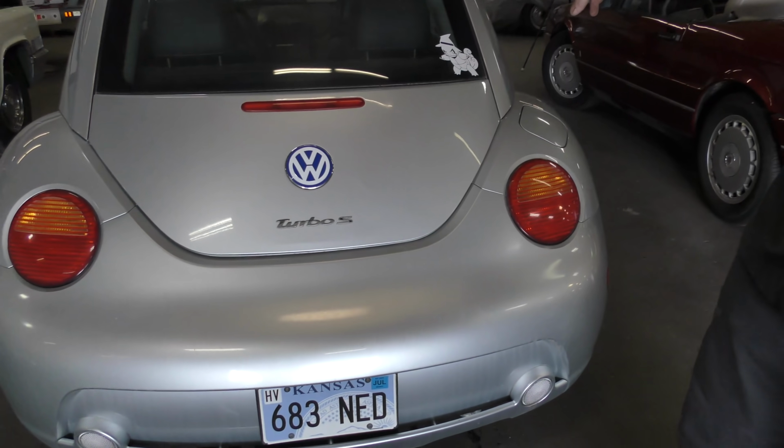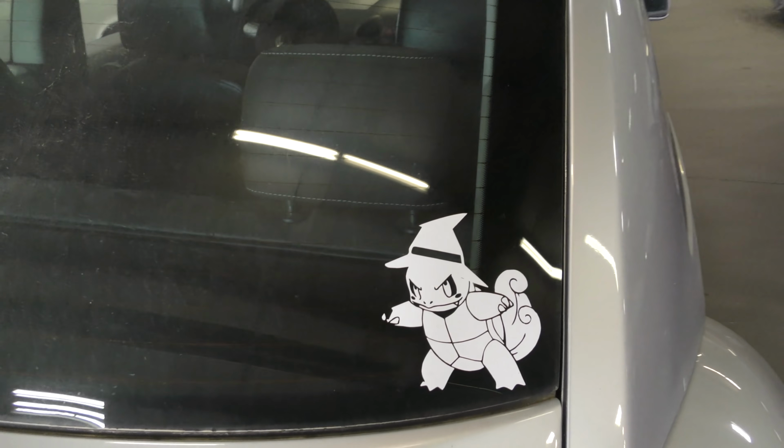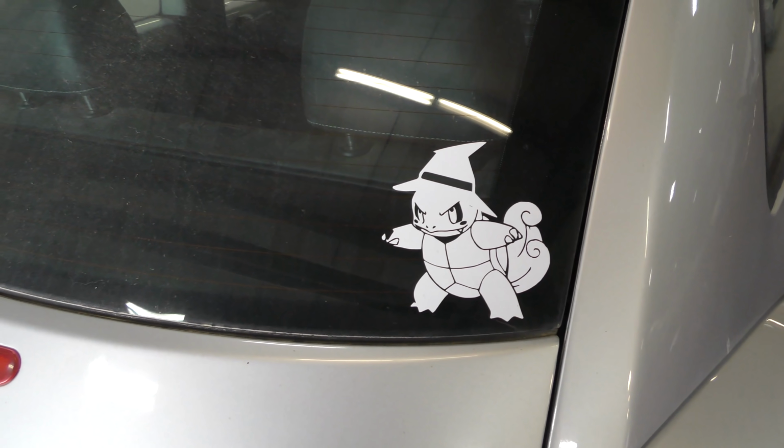It has the War Turtle sticker. I'll leave that on. Whoever buys it can just keep that. That's part of a memento that it was the Car Wizards.